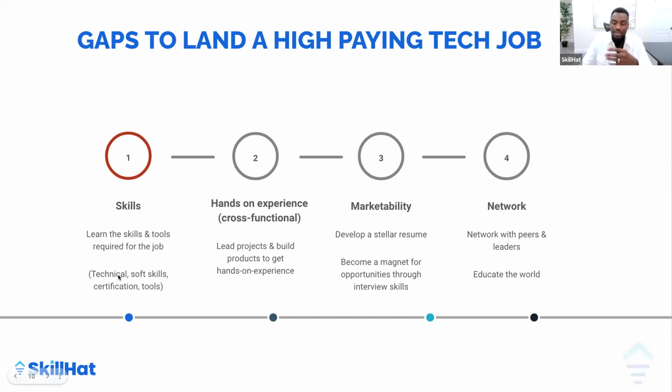On the product manager side, it might be road mapping, leading the team, creating a vision, estimating the size of a market. So you've got to learn these technical skills first, and then the soft skills, the people skills, leadership, communication, etc., getting certified and learning the tools for the job. We'll talk about the tools in the next slide. That's the first, skills. Now, the second is the hands-on experience gap that is cross-functional.